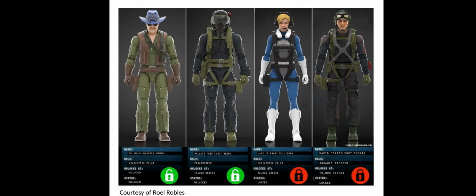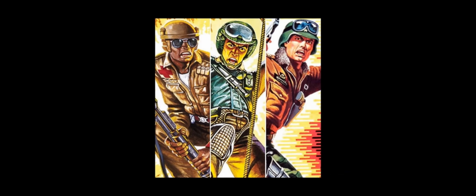Now, we do know that Glinda has that throwback feel to the 25th anniversary Scarlet Pilot, which means that we'll be speculating a little bit later on that.